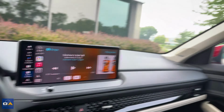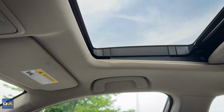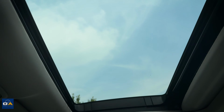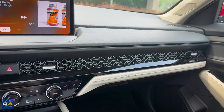And I guess one last thing would be the moonroof. As you can see, this is a standard size moonroof. A panoramic is not available here on the Accord, but you can get a panoramic roof on competitors like the Camry, the K5, and the Sonata. So now with all of that stuff out of the way, let's talk about everything the Accord does do really well.